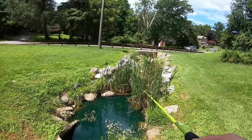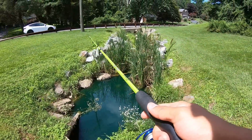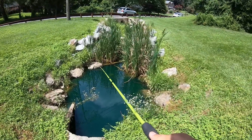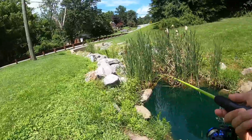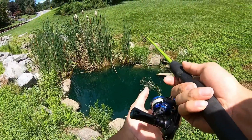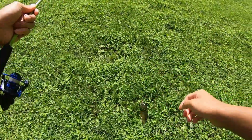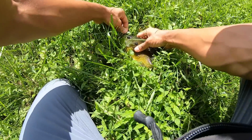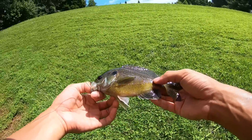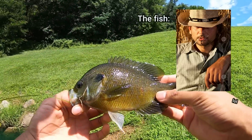Okay, I hope I didn't spook all the fish in here to the point where they don't bite. I feel like there should be a lot more. Let's check this place out. Oh. Let's come here. It's kind of deep too. Let's go. Yo, don't tell me this is the same one. This can't be the same one, right? It's like the same size. Oh, this is more of a bluegill, I think. It's a hybrid, pretty sure, but it's more of a bluegill.